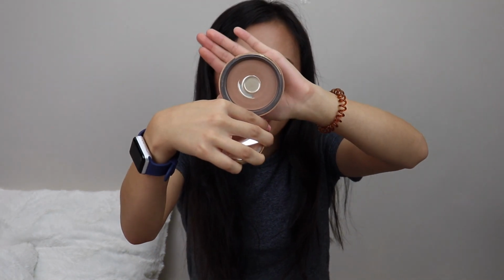And then my last one is the Too Faced Bronzer, the Chocolate Soleil one in medium deep. And I love this. It's the matte bronzer, and it's my favorite bronzer of all time. I already have a backup of it. Hopefully, I can get through it by the end of the year, but I really, really love this bronzer. It's just the perfect color for me.